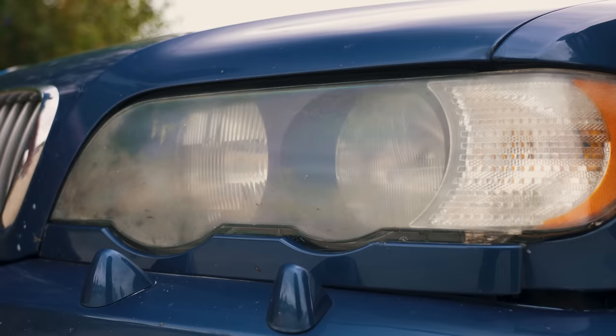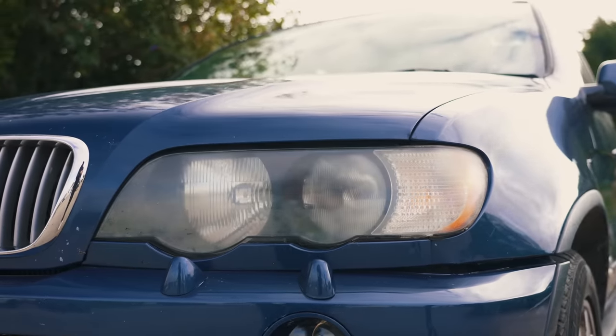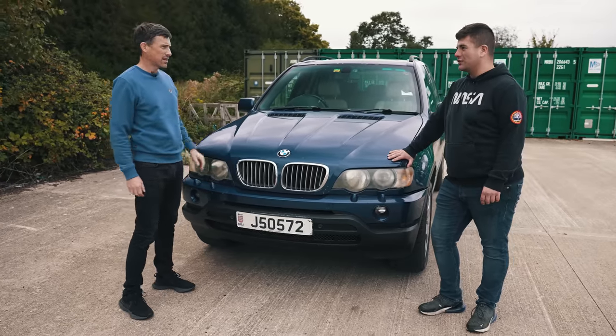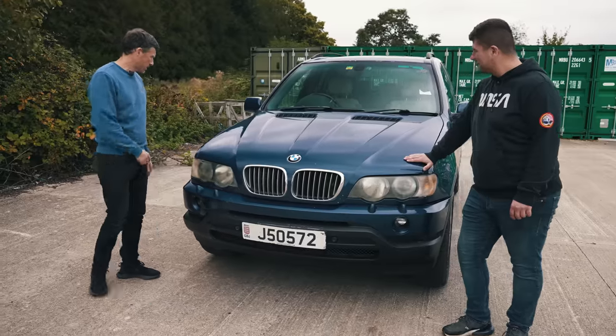The front, very cloudy lights. Yeah, that's 20 years of weather. They're not going to be very bright at night, are they? No, they're probably going to need polishing. Might be an MOT issue as well. Oh, good. I like an MOT issue. Right, let's just move down the side.